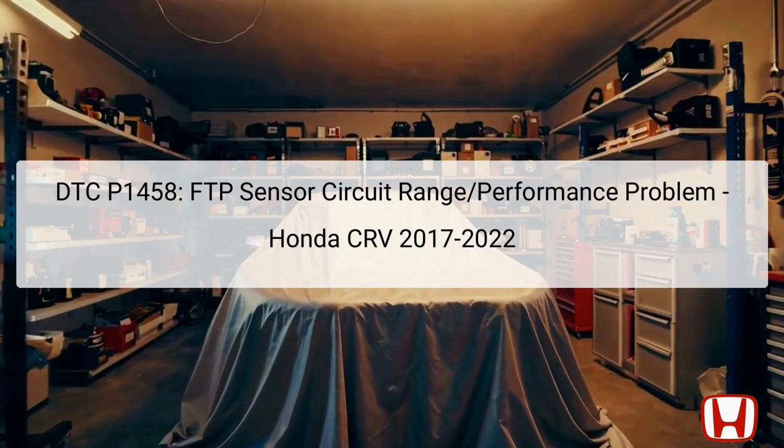The diagnostic trouble code, DTC P1458, indicates an FTP fuel tank pressure sensor circuit range performance problem, specifically related to the functionality of the FTP sensor found in the Honda CRV from 2017 to 2022. The FTP sensor is essential in monitoring changes in pressure in the fuel tank to prevent fuel evaporation and control emissions. It helps to ensure the evaporative emission control system is functioning optimally.